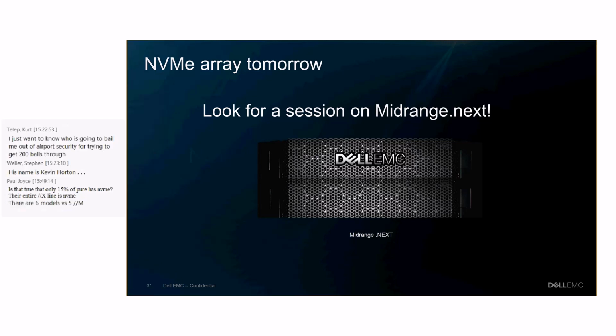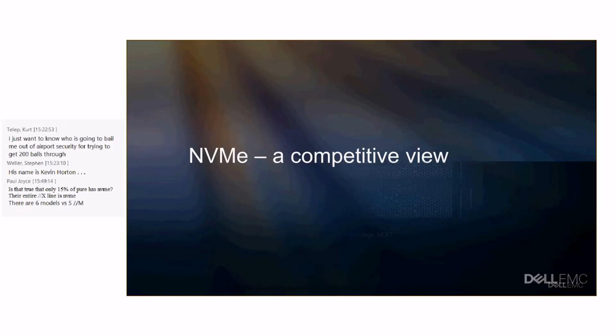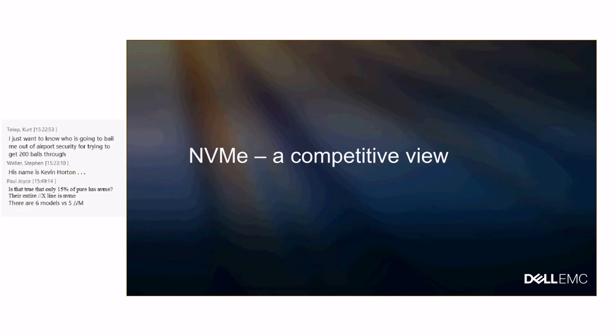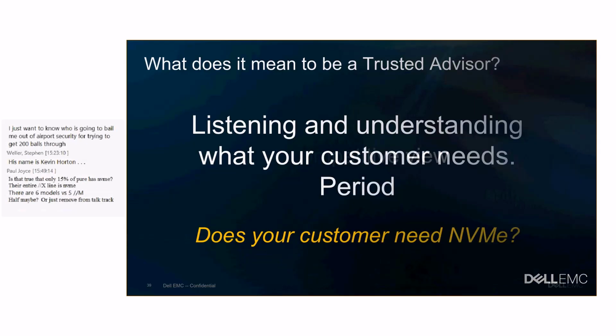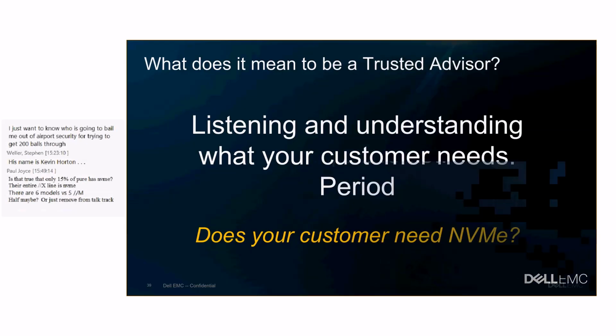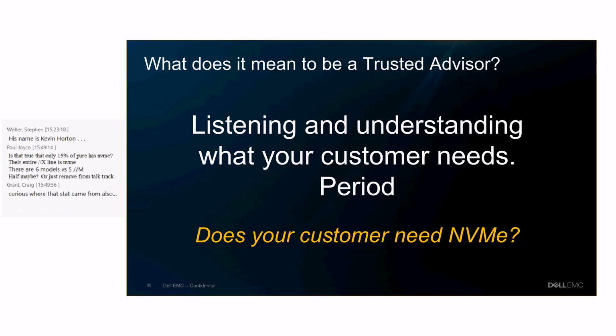So let's look at a competitive view. Before we get into this, the thing to understand, and this is critical, is what it means to be a trusted advisor. And this is something that I know Dan O'Brien has talked about many times. It's listening and understanding what your customer needs, period. Here's the question you need to ask yourself about your customers. Does your customer need NVMe? It's a critical question. Because if they need NVMe, we need to find a way to give them what they need to meet their needs.